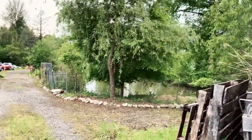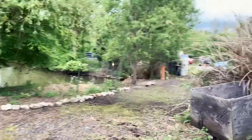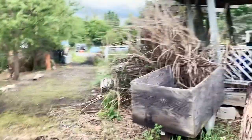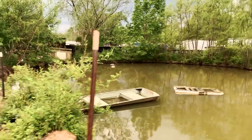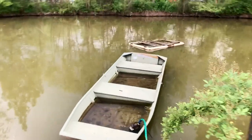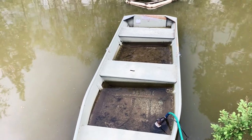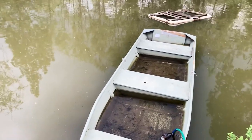Oh yeah, there's ducks back here. I totally forgot. Yeah, there they go. So this is the pond. Oh, they got a little boat too. So got a building here. Okay, so this little boat actually has a sub pump in it. Interesting.